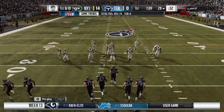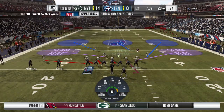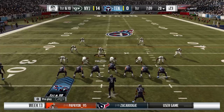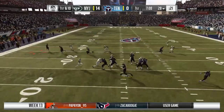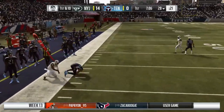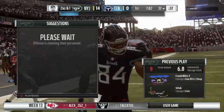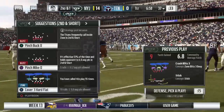Mariota and the Titans break the huddle, 1st and 10 at their own 28-yard line. Keep it rolling, keep it rolling. Check 15, check 15. Working out of the gun, Mariota throwing the out route incomplete. That's Davis. And he'll be brought down right around the 37. Give him 9 there on the first down completion.